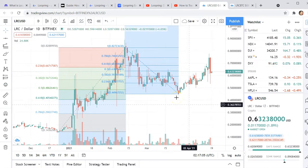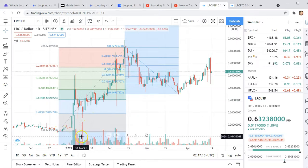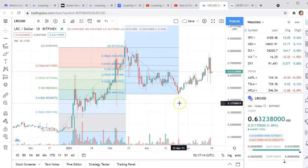So by taking a look at this, we can see that if you look at some basic Elliott wave theory, this looks very much like a wave 1 followed by a wave 2 retracement, which means that we could quite likely be heading towards a wave 3 move up, which is the largest move forward.